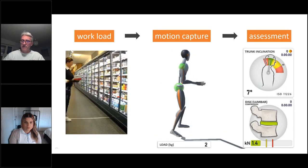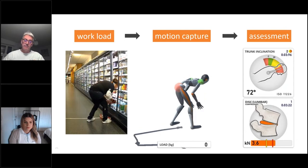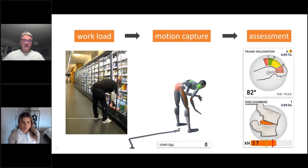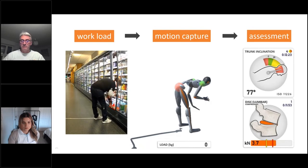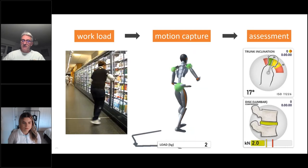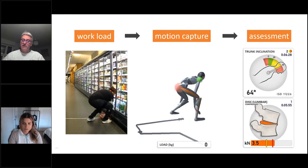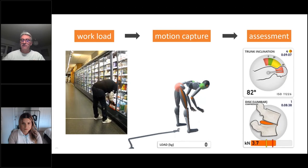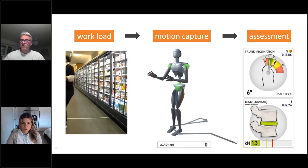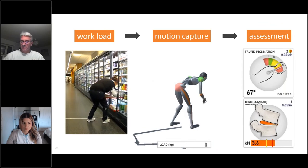In the lower right corner, you can see the lumbar disc compression, which is kind of our gold, most important parameter. There's a biomechanical model behind it, which was developed at the German Sports University, where I'm still working as a lecturer for ergonomics. And the lumbar spine compression is calculated regarding the height and weight of the employee. With those data, it calculates all necessary information, like the weight of the hands, upper and lower arms, head, trunk, and so on, that have an influence on this specific parameter.